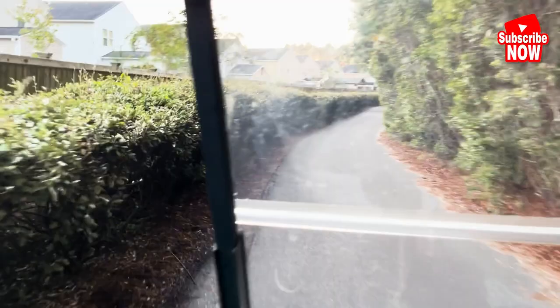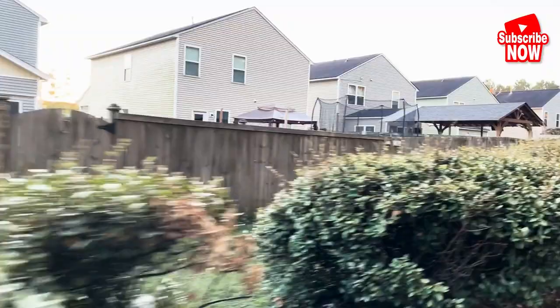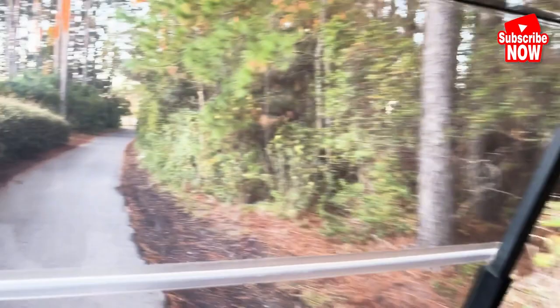Down in here, it gets a little narrow, you gotta be careful. Two golf carts can't fit too easily down in here, so you gotta stop. But this is the back of Old Rice again. That is Cane Bay Boulevard on the right-hand side, and the schools. There's the elementary school across the way. I know it's hard to see with the trees. There is the middle school up here a little bit, and then we're gonna come out to the high school.